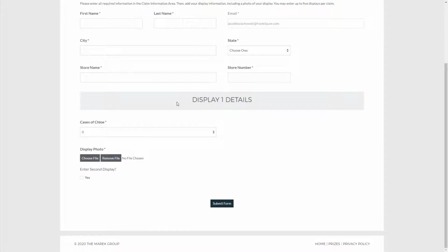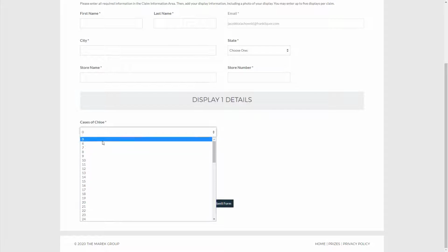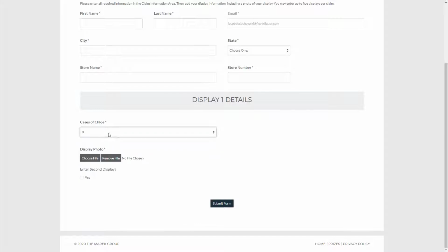And down here is where you're going to submit your display. So you're going to enter in your case quantity on your display. For this program, they specifically have a 6 case minimum for any displays that are being submitted. So anything greater than that, you can select here. And then uploading a picture. Of course, I'm using a computer to show you this, so this is assuming that you uploaded the picture onto your computer. You just hit choose file, select the picture, and then you would just hit submit form.